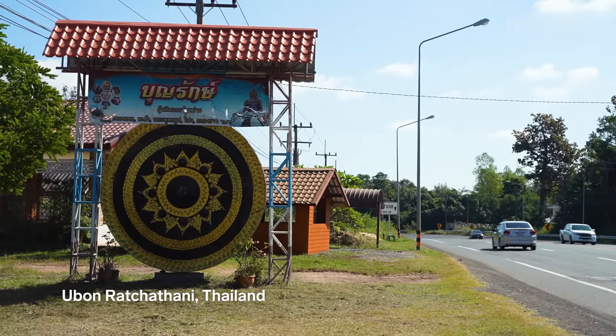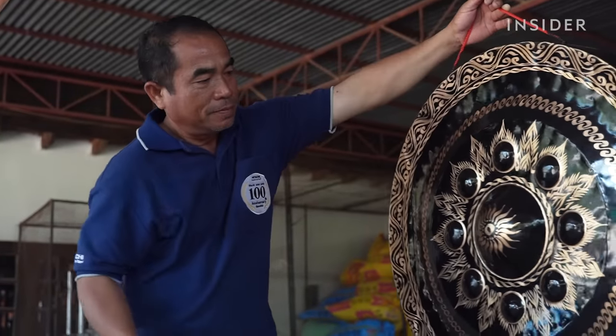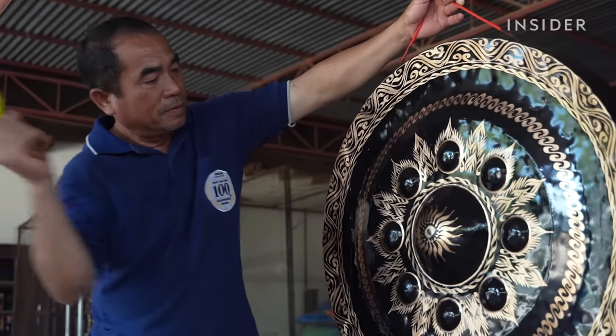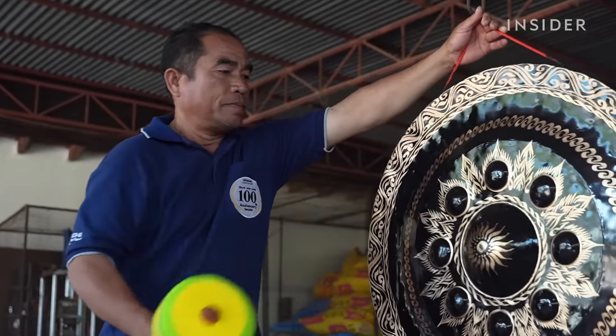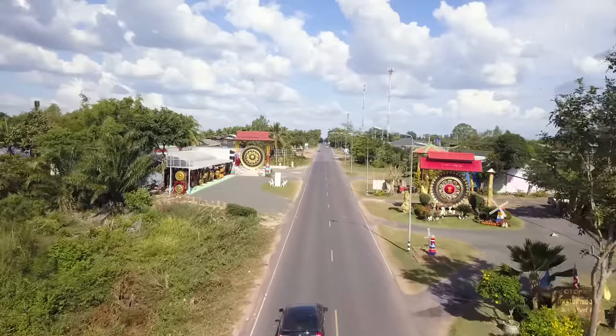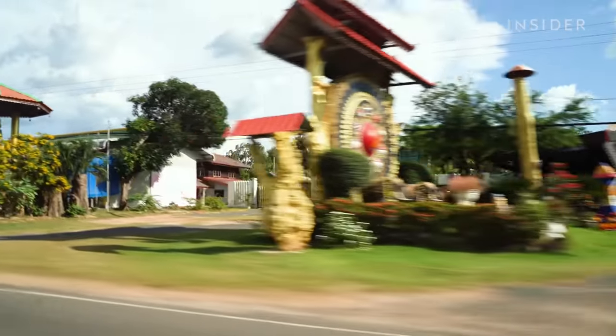Our next stop is Ubon Ratchathani, Thailand. Hand-beaten from sheet materials, the labour-intensive shaping and delicate paintwork result in beautiful percussive instruments. This is Thailand's Gong Highway, a 21-mile stretch of road that is home to more than 50 family-owned gong companies.